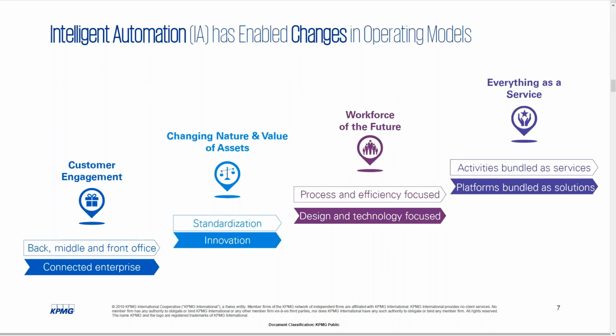So firstly, on customer engagement, we saw that previously organizations were managed from the back, middle, and front office, and using intelligent automation technologies, and especially the combination, allows you to create one seamless one touch point with your customer and have this seamless processing in the background.